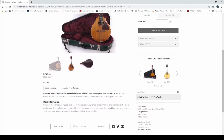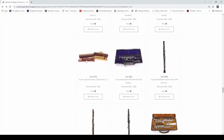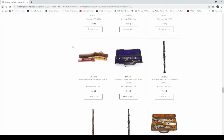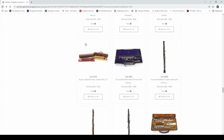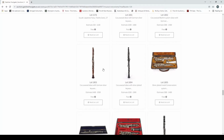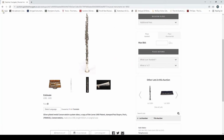Rare and unusual cylinderback mandolin by and labelled Vega. A good contemporary filed touchstone mandolin. Suzuki Japanese harp. Interesting. Two of those. Is a cocos wood oboe with German silver keywork. Interesting. Another cocos wood Boehm system oboe. Cocos wood oboe with German silver. Another cocos wood oboe silver plated. Here is a silver plated conservatoire system oboe.